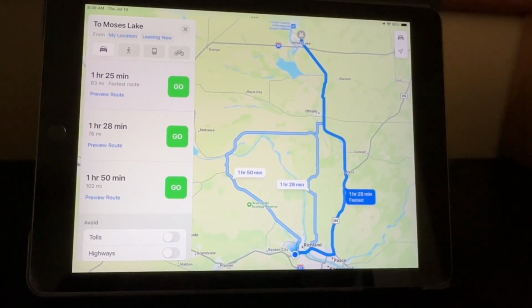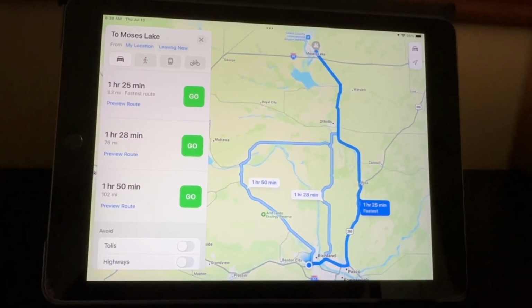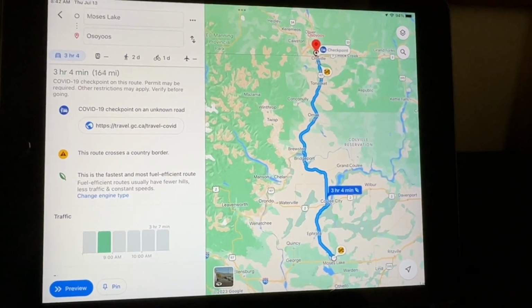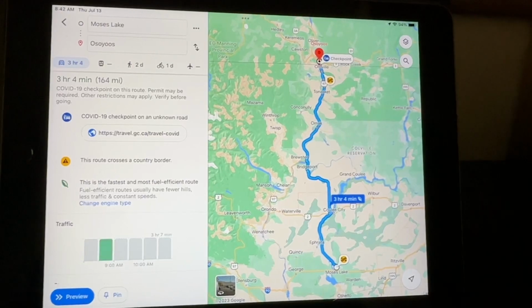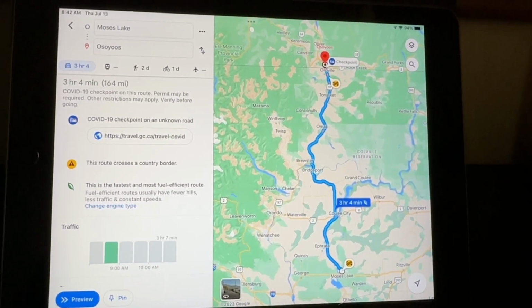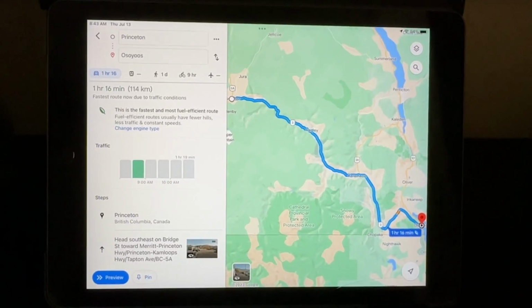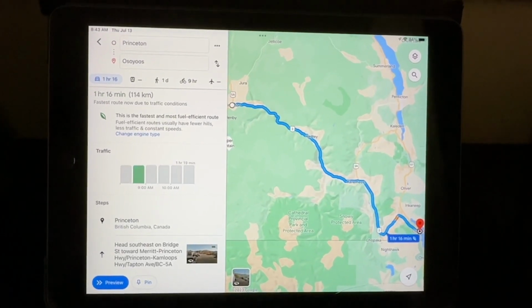The plan for today is to leave Richland and drive up to Moses Lake as our first stop. We'll then travel on from Moses Lake up to Osoyoos, British Columbia, and it's just south of there that we'll cross the border. And then from Osoyoos, we'll take the route on Highway 3 up in British Columbia over to Princeton.